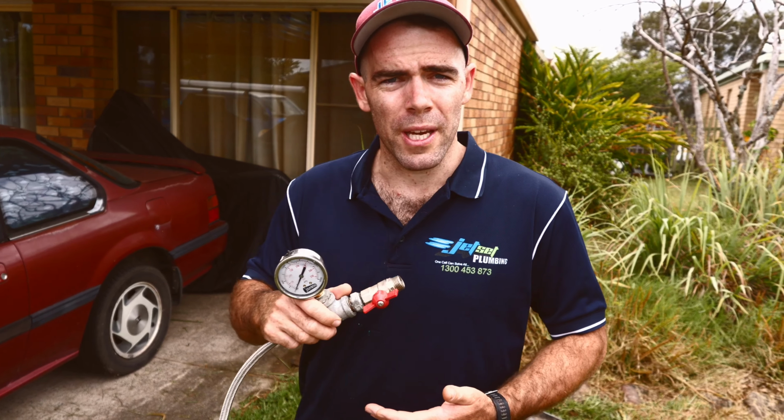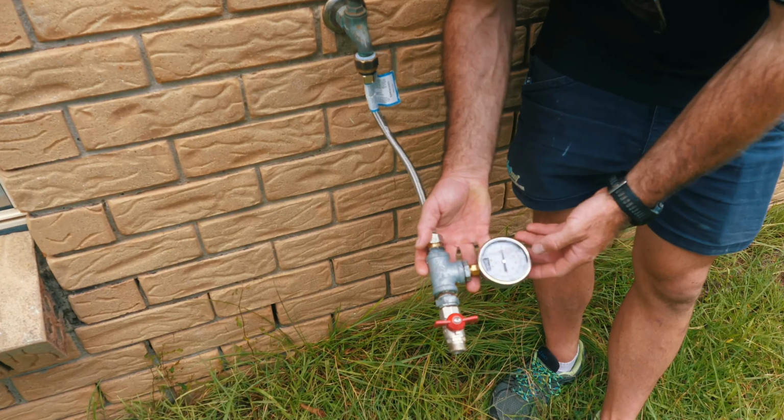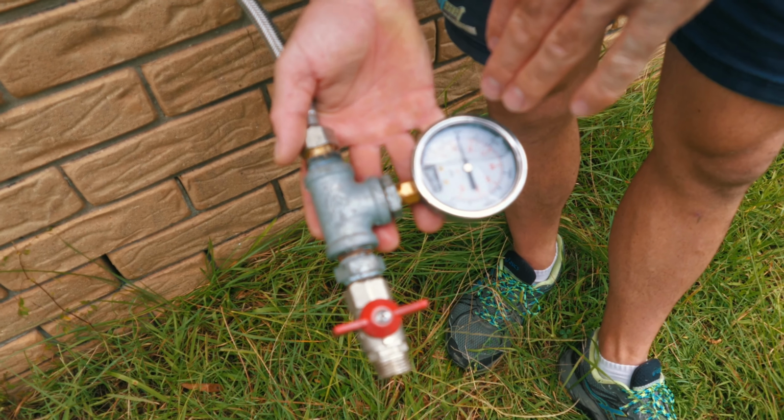Now we've put the pressure test on, and it's obviously on their side of the water meter, and water's coming to surface everywhere. So green grass, obviously moisture in and around your water meter box are all things that are going to be a telltale sign of a water leak.